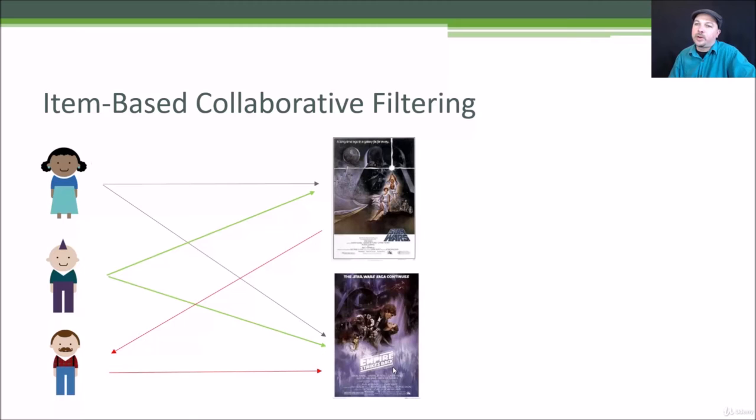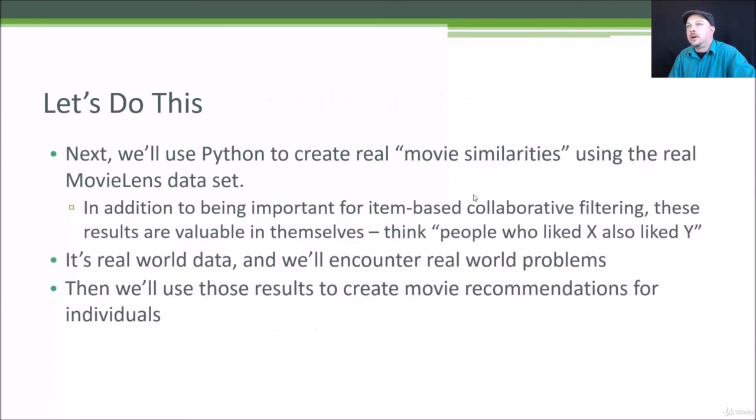So you can see you end up with very similar results in the end, but we've kind of flipped the whole thing on its head. So instead of focusing the system on relationships between people, we're focusing them on relationships between items. And those relationships are still based on the aggregate behavior of all the people that watch them, but fundamentally we're looking at relationships between items and not relationships between people. Got it? All right, so let's do it.